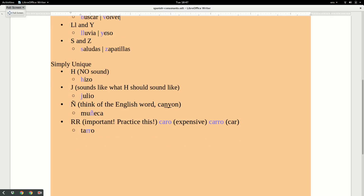Lluvia, yeso. LL and Y both make the Y sound. Lluvia means rain. Yeso means plaster. S and Z both make sort of the S sound. Saludos, zapatillas. Saludos are greetings, zapatillas are sneakers. The Z makes more of the S sound as opposed to the S making the Z sound.